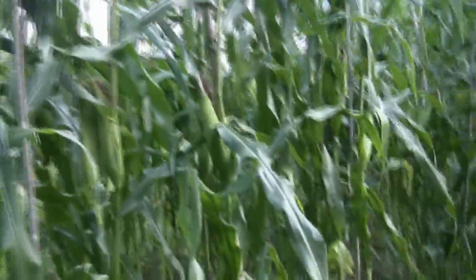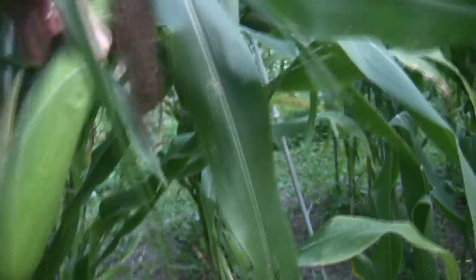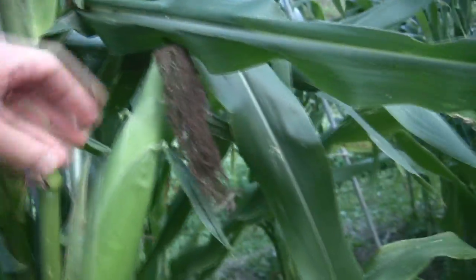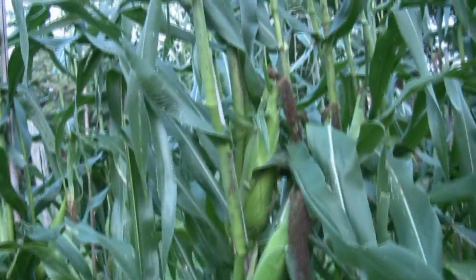But here's all our corn that fell over. And these ears look like they might be a little small, but they feel pretty good, and they're just about ready. So I think probably this week we'll pull a few of these and see how they are.